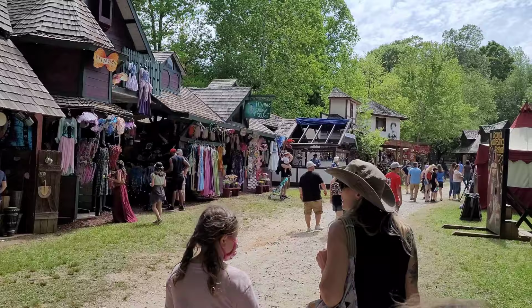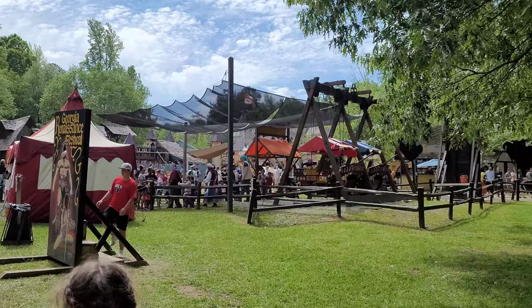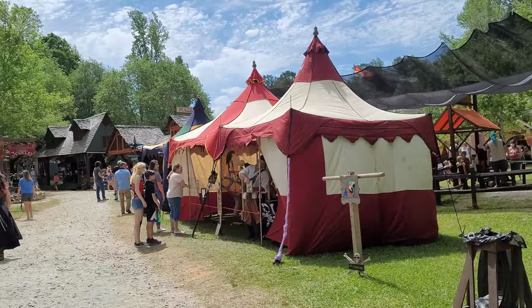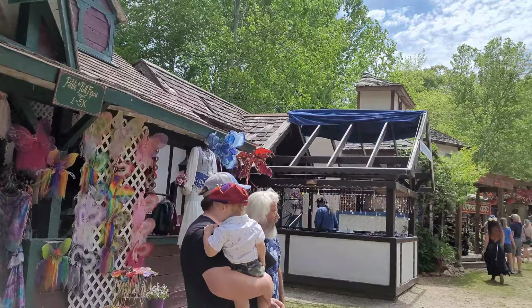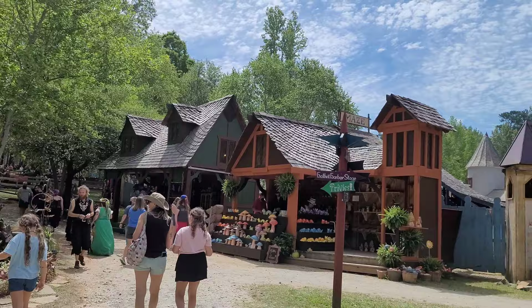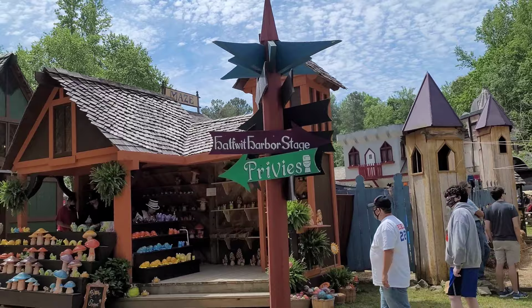Some more shops, crafts, dresses, and more man-powered rides. Some photo ops. Mushroom shop.